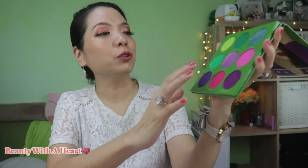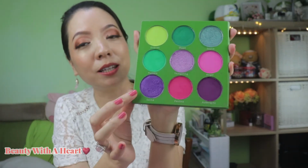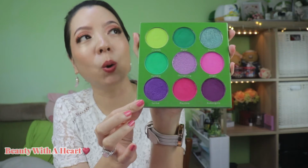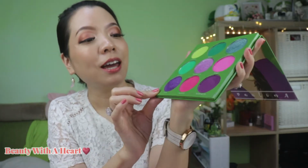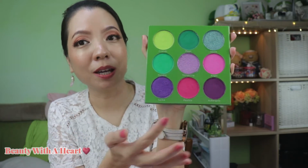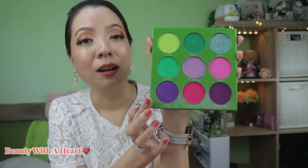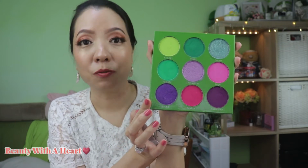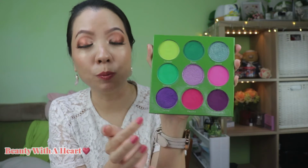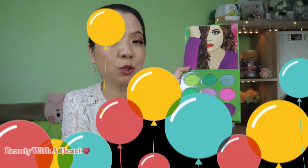I mainly love the two purples over here, which is this Tingling, a light lilac-y purple, and this is Selma, who is the owner of Blush Tribe, and this is a deep royal purple. So usually for purples, I like either a light lilac-y purple or a deep royal purple. Usually purple is very hard to formulate, but in this palette, these two purples are very soft, buttery, and very pigmented. So I reached for this palette mainly because of these two purples.